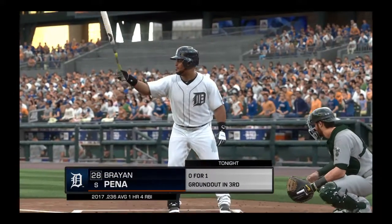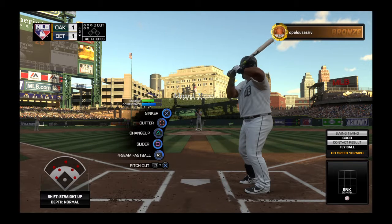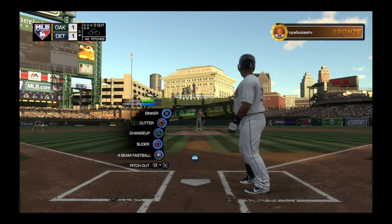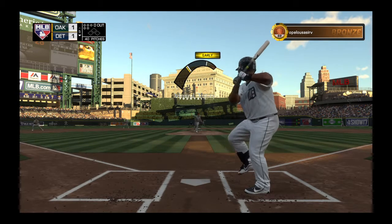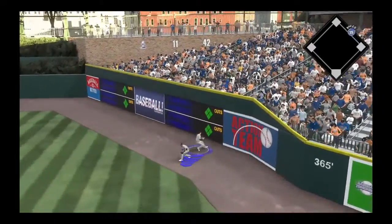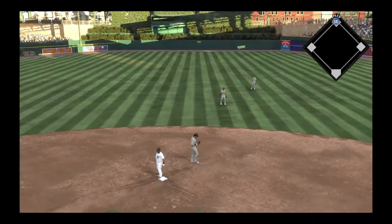So stepping in, Brian Pena comes into this at bat 0 for 1 in the ball game. Now he'll step off. First pitch coming. Here it is. Oh, here's a shot out to right center. He's around first, heading for two. And he will pull into second with a leadoff double.